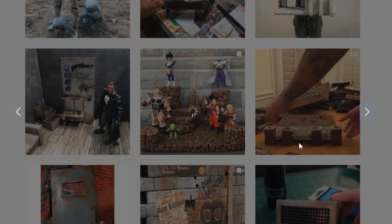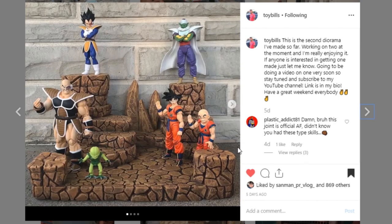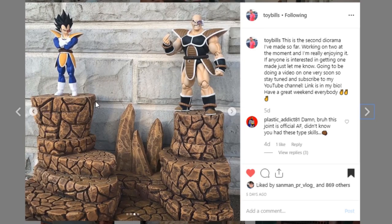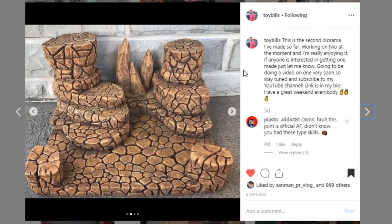Here is a cool Dragon Ball Z display by Toy Bills. Looks like this is the second diorama he's made so far, and I'm really digging on this. It looks really nice. Your sculpt work is really good with all of these rocks that are sculpted in. Awesome job. Your paint work is really, really good. So this is a great display piece. Just goes to show that you don't have to be a seasoned pro to be able to make your own diorama pieces and have them turn out looking really, really good. So go check out Toy Bills and let them know that they're really doing a good job. So awesome job. Check them out.